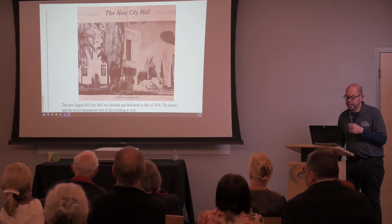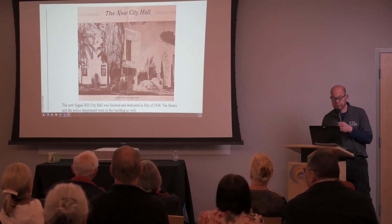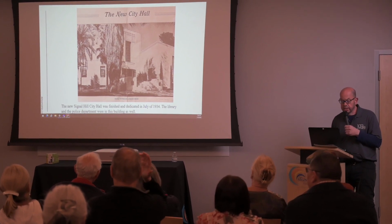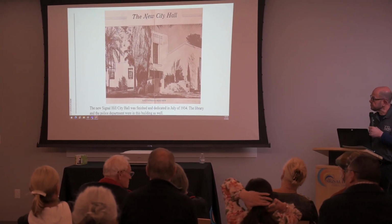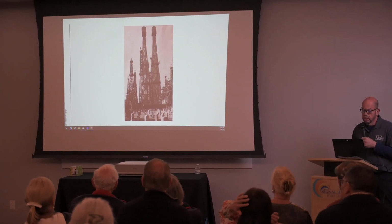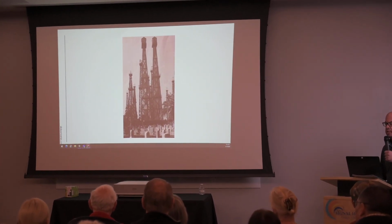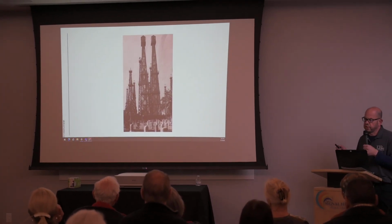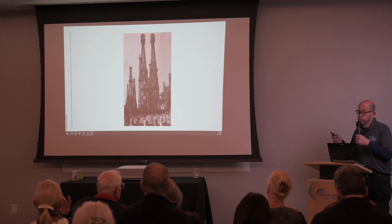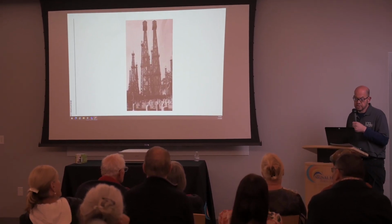was finished and dedicated in July of 1934. The library and the police department were in this building as well. So, in the 1920s and 1930s, we had a lot of famous photographers who came and took photos.